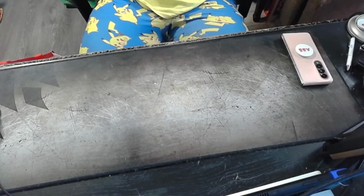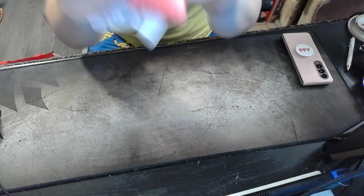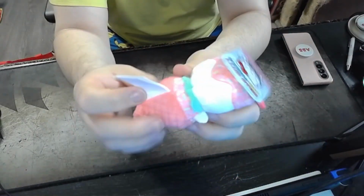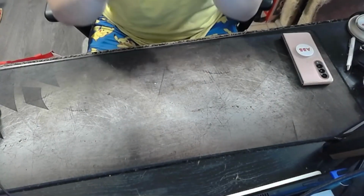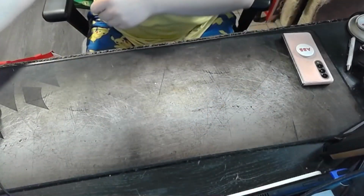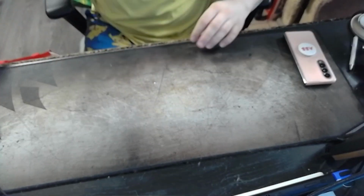Then, completely unrelated, I got some Hello Kitty plush, which is a Hello Kitty ice cream thing with a really cute clip. I don't know, it looked really cute, so I bought it. And same thing for a cinnamoroll, which is really fucking cute. I didn't pay much. They were actually quite cheap for Hello Kitty official merchandise.